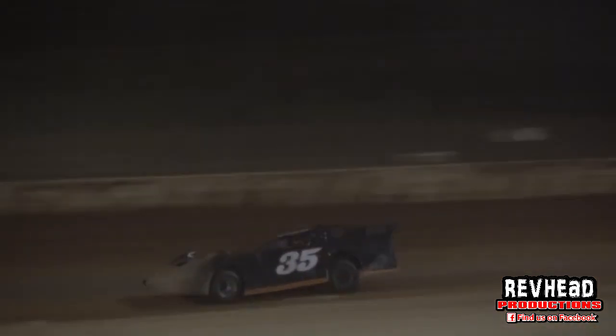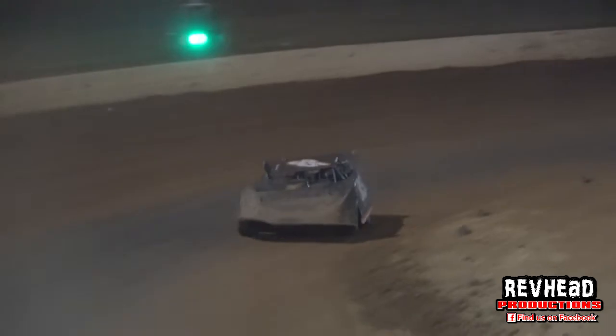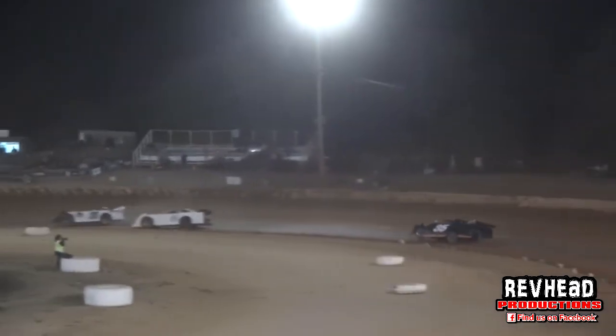Track definitely taking some rubber in the closing stages of the late model final here, the Castri. Untouchable. Oh, Armstrong up against the fence in turn number four. Grazes its way down the main straight. But it's still Castri from Armstrong. Then you've got Schultz, he's got by Laird. They're battling for the final podium spot.